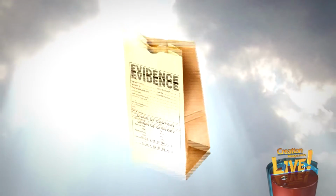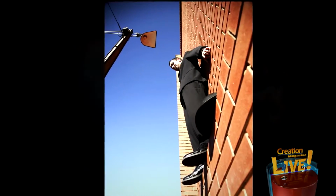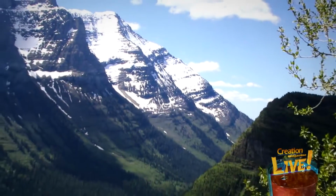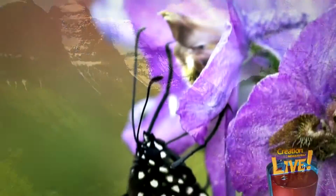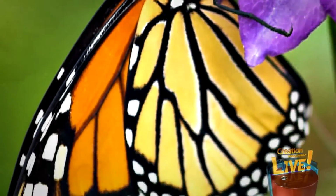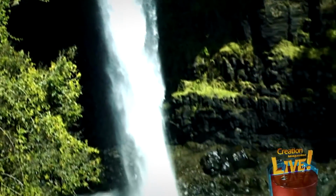Someone might ask, how can you believe in God when there isn't a single shred of evidence? How can you take that leap of faith? But on the contrary, the Bible tells us that the heavens are telling of the glory of God, and their expanse is declaring the work of His hands. And since the creation of the world, His invisible attributes, His eternal power and divine nature have been clearly seen, being understood through what has been made, so that they are without excuse.